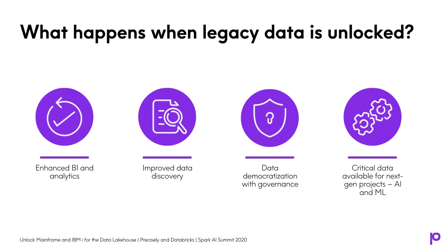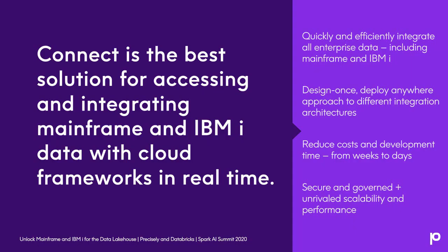So with that said, I'd like to talk a little bit about what we at Precisely bring to the table with our solution Connect. And Connect really is the best solution for accessing and integrating this type of data with cloud frameworks in real time. So we can efficiently and quickly connect to a variety of platforms, whether it's mainframe, relational database, or other.